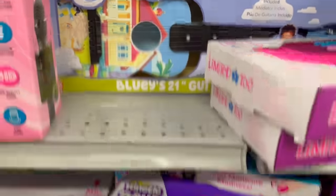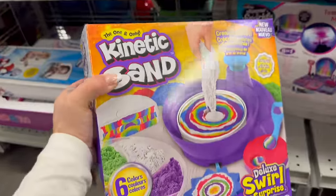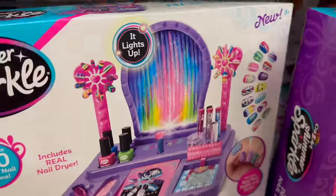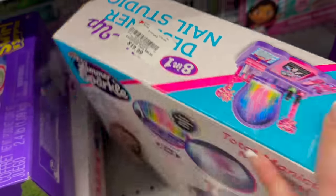If you have a little one that loves Play-Doh and Kinetic Sand, they have a whole sensory area, and these are so much cheaper than Amazon and Target. I think they saved anywhere from $8 to $12 for each one. And for your little beauty, there's lots of makeup kits galore. Make sure you check all around the store because they're hidden in different areas.